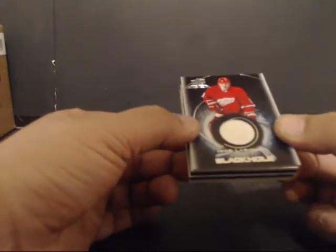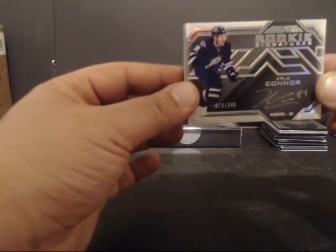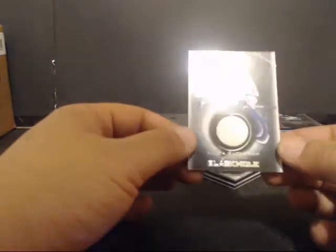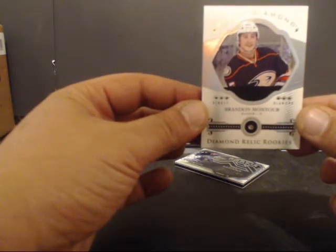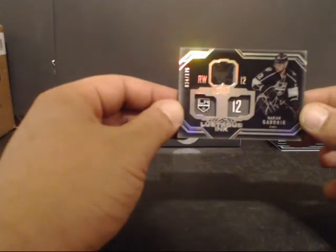All right. Igor Larionov for Detroit. Kyle Connor for the Jets, number to 249. I think we have a diamond card. Nikita Kucherov. I don't know why they put diamonds in here, but yeah, let's see. We got a diamond, Brandon Montour, for the Ducks. Our rookie. Oh, it's not a rookie. Sorry. It is for LA, Marian Gaborik, number to 175. Autograph. I don't know if you can see that right there. For the LA Kings.